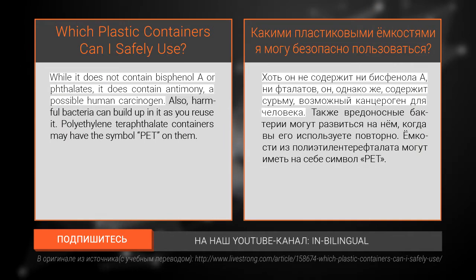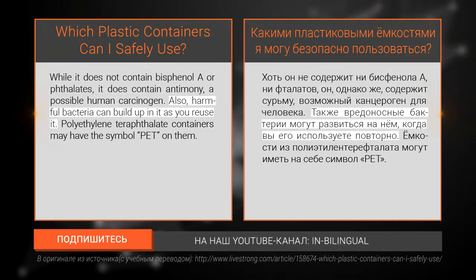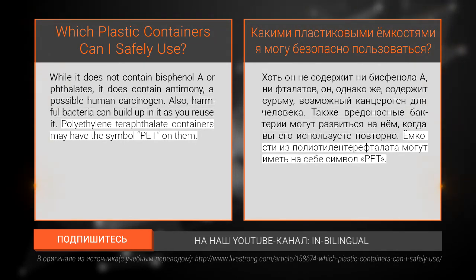While it does not contain bisphenol A or phthalates, it does contain antimony, a possible human carcinogen. Also, harmful bacteria can build up in it as you reuse it. Polyethylene terephthalate containers may have the symbol PET on them.